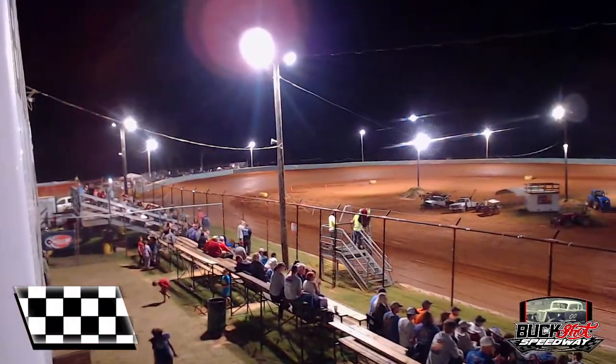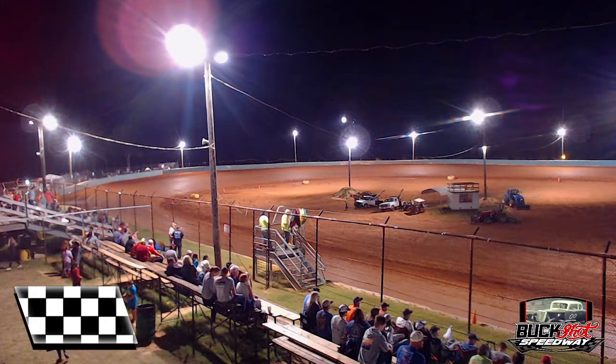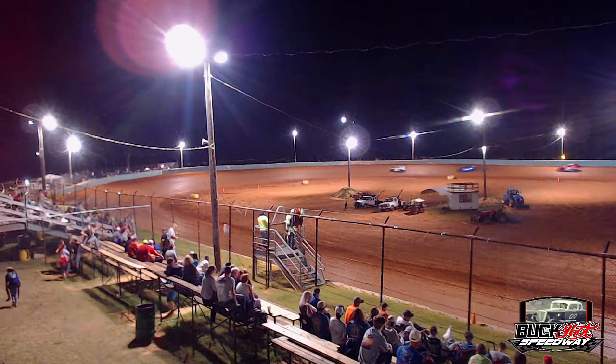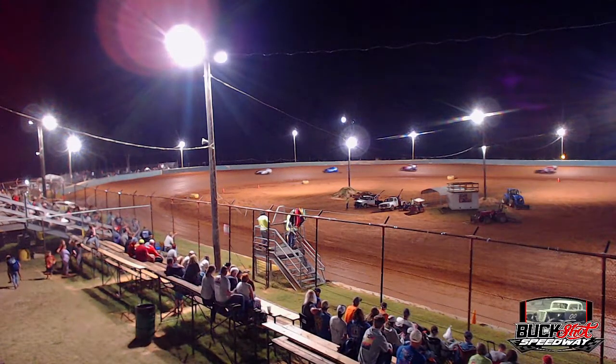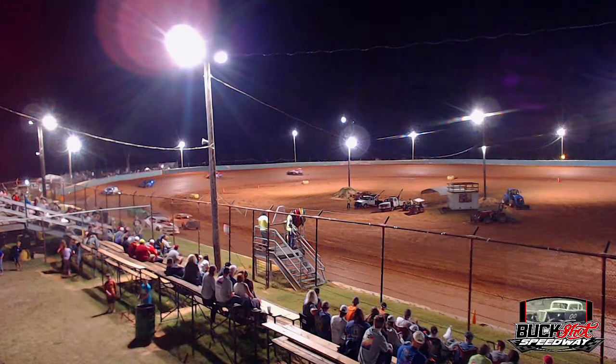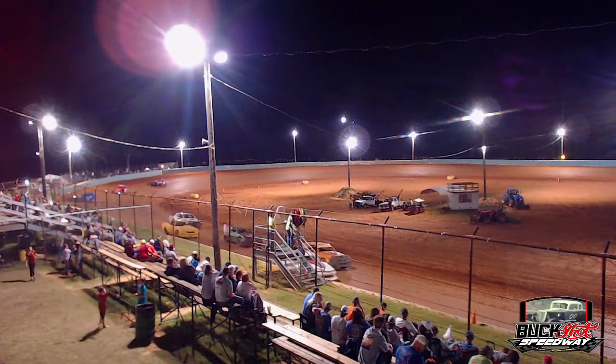Lonnie all the way to the rear, man. All the way to the rear. Jordan Wilkins going to take heat number two, first place. The 03, Devin Keener, in the second place spot, and the number 59, David Griffin, in third place. Open wheel modified, folks. That was heat number two.